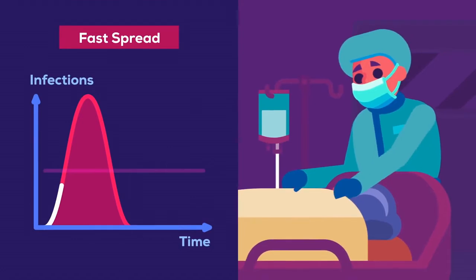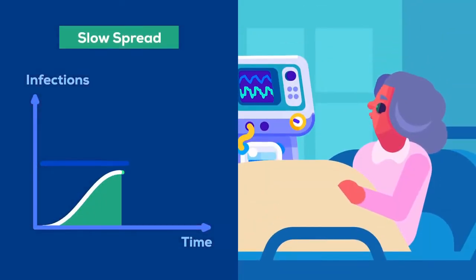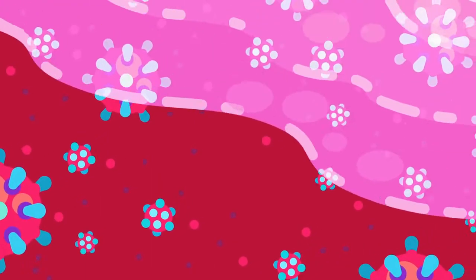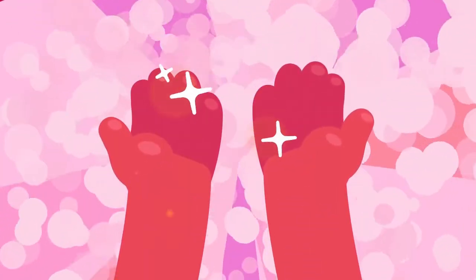If they start fast with a steep slope, they end badly. If they start slow with a not-so-steep slope, they end okayish. And in this day and age, it really is in all of our hands, literally and figuratively.